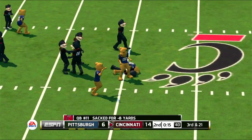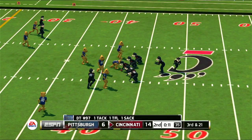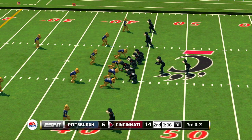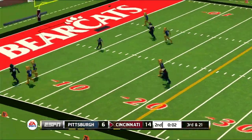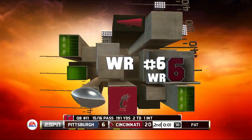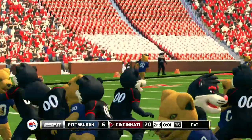That's a great tackle at the 43-yard line. Jack, Jack, 98 Weasel, 98 Weasel. That'll bring up third and long. Can they get it? He's got a touchdown. That's his second touchdown catch of the game.